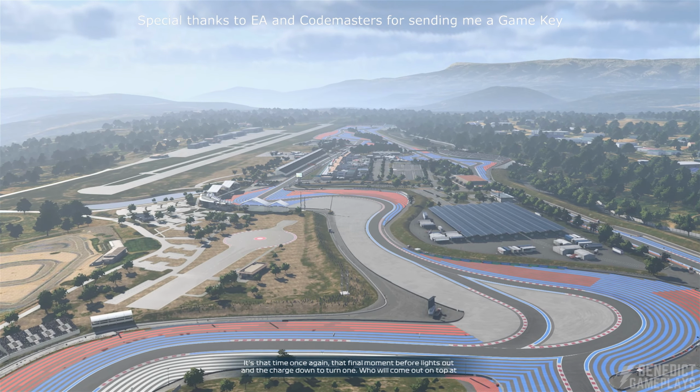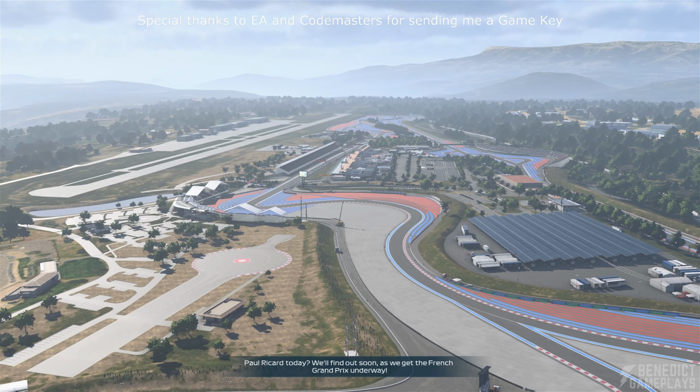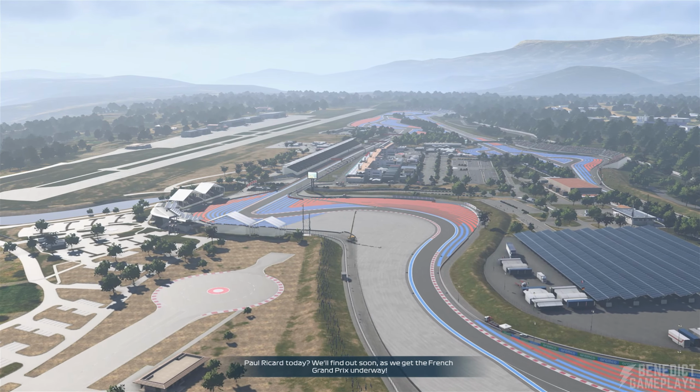It's that time once again, the final moment before lights out and the charge down to turn one. Who will come out on top at Paul Ricard today? We'll find out soon as the French Grand Prix gets underway.